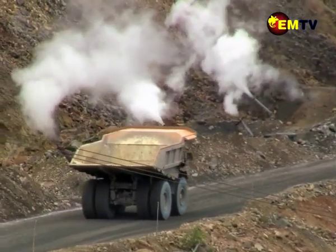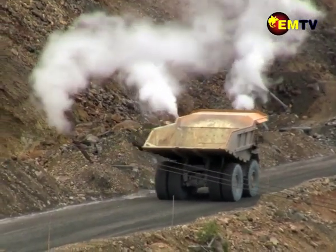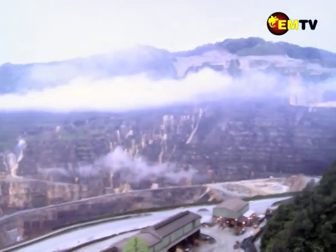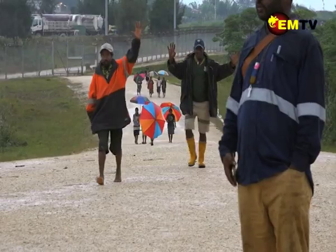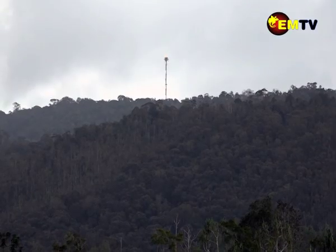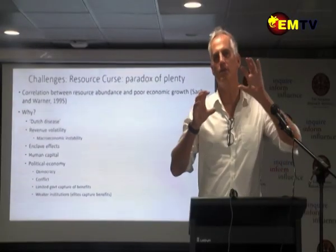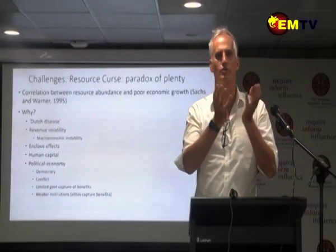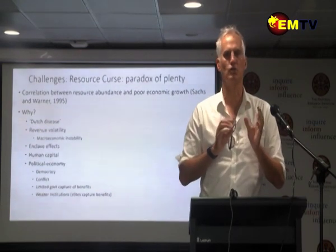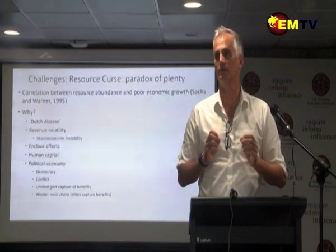Another will be the enclave effects. This is seen in PNG, where very few Papua New Guineans are working in the mining sector, which sees only few interaction with the non-mineral sector. This is the idea that the resource sector, or these resource projects, in themselves are really enclaves. They have very few linkages with the non-resource sector.